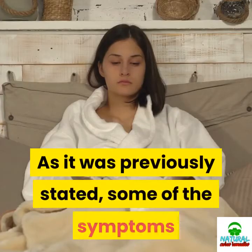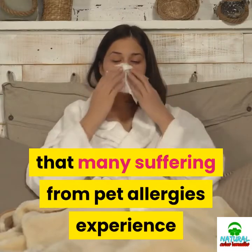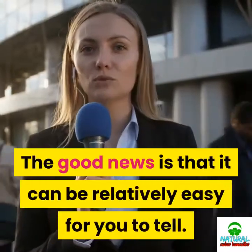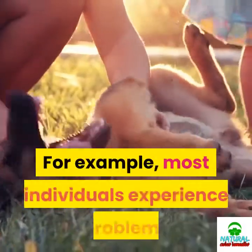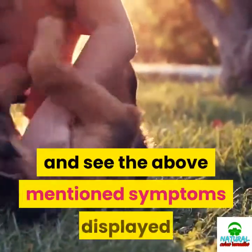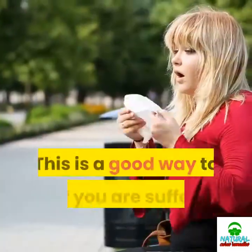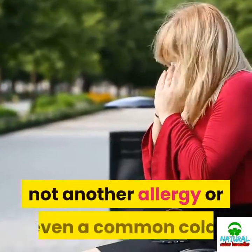As it was previously stated, some of the symptoms that many suffering from pet allergies experience can be attributed to other complications. The good news is that it can be relatively easy for you to tell. For example, most individuals experience problems and see the above-mentioned symptoms displayed within minutes of coming into contact with a pet. This is a good way to tell if you are suffering from a pet allergy, not another allergy or even a common cold.